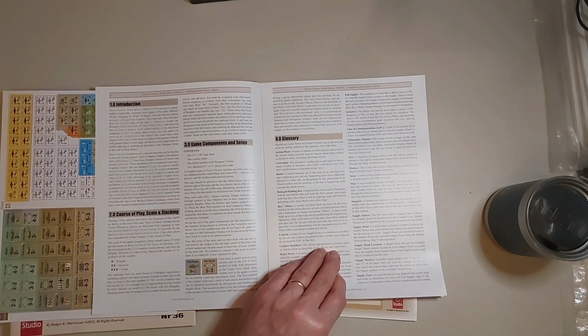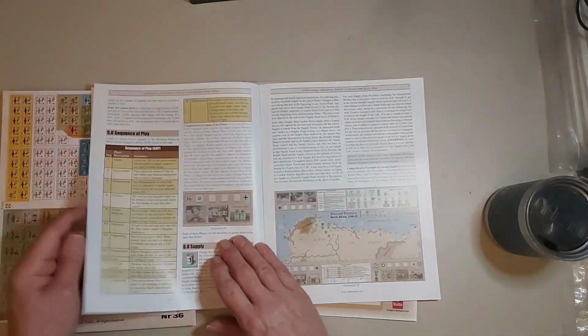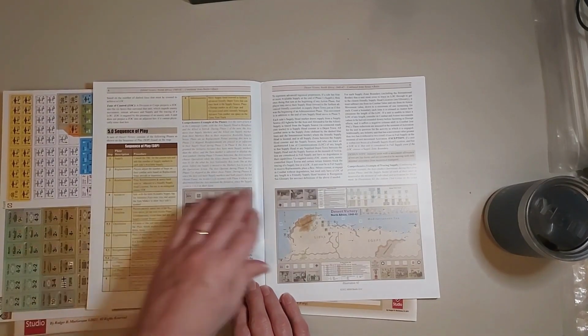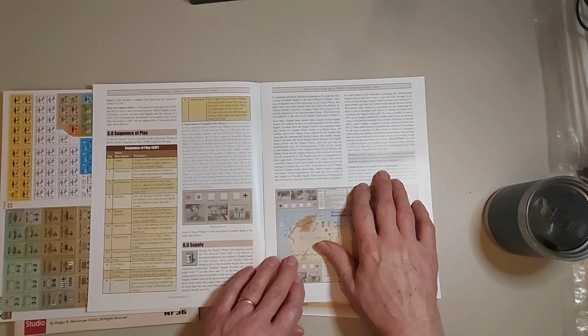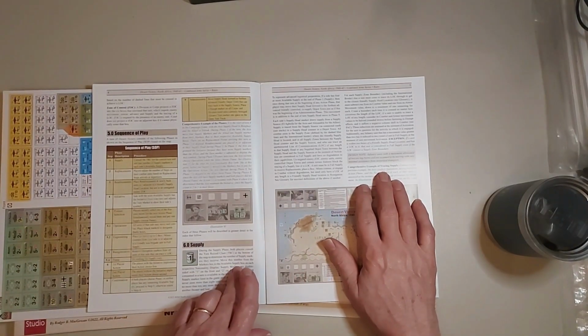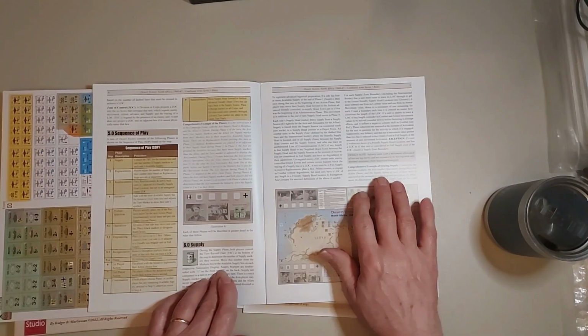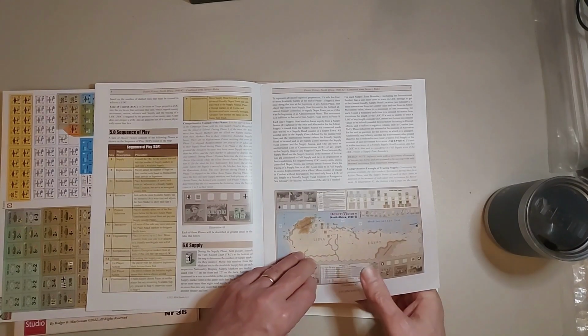Okay. Let's see. Glossary of terms, action phase. Okay, good color rules here. Looks like they've got, yep, comprehensive example of tracing supply. Based on the fact that they lead with supply right after the sequence of play, I would guess this is a critical component of the game. Supply is going to be, which makes sense for the desert.